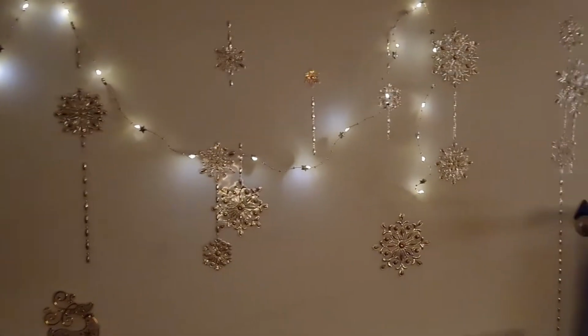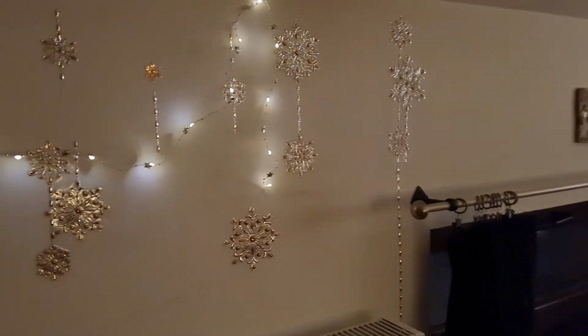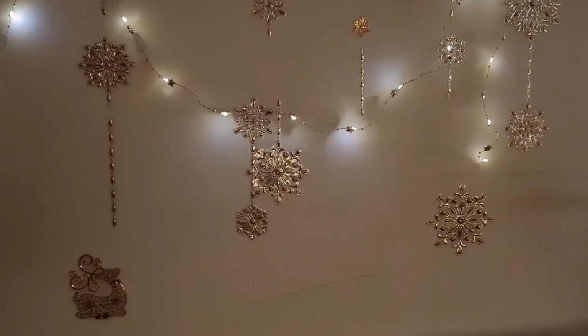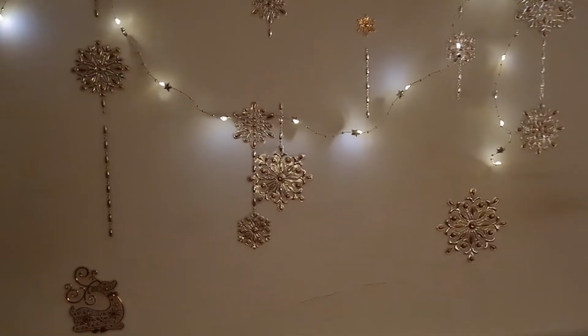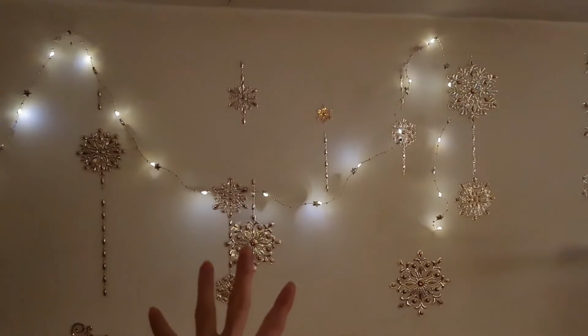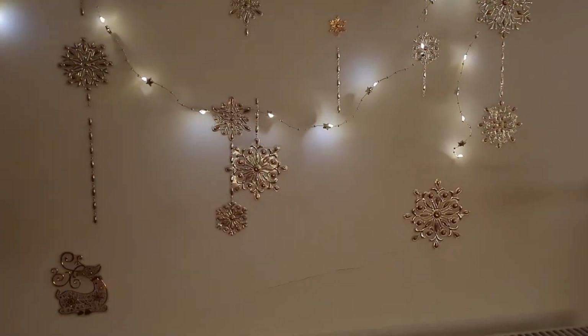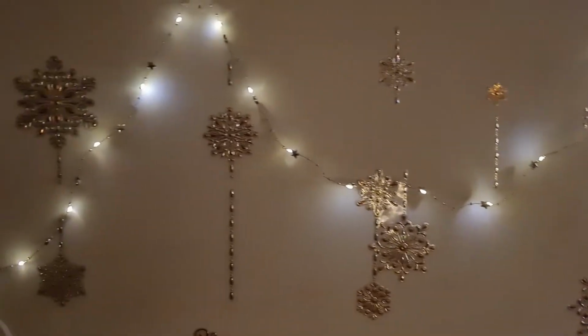Here's another tip. Actually, I've done this a few days ago, so I didn't think about filming the before, but this wall was really, really ugly and empty, and it had a lot of cracks and marks, and it was weird. So I just decided to take some window stickers. Yes, these are actually those stickers that you can stick on your window, but instead I put them on the wall, and it turned out really, really nice.